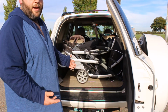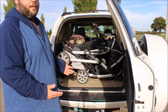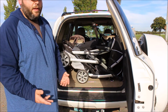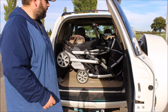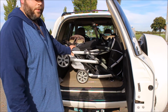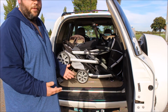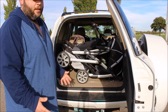To me, this is a drawback to this vehicle, and in and of itself makes it not the best vehicle for a growing family. As I said, if you are an established family and you don't plan on having any more kids, and you don't have two car seats, so you don't need a double stroller, then it makes a little bit more sense. And it really is a great vehicle, especially being a Toyota. It's great quality, but it lacks a lot of space.